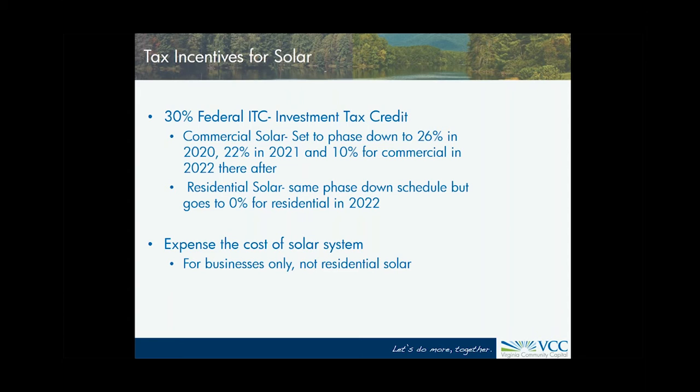And I want to touch briefly on the tax incentives. You may or may not have heard about these. There's a 30% federal investment tax credit. So whether you're a business or a homeowner, there's a 30% tax credit for solar. And then if you're a business, you can expense the entire cost of the solar system in the first year. But if you're a homeowner, you cannot do that. That's just one distinction there. So those two tax incentives are pretty important drivers for businesses to consider investing in solar. They definitely help reduce the payback period.